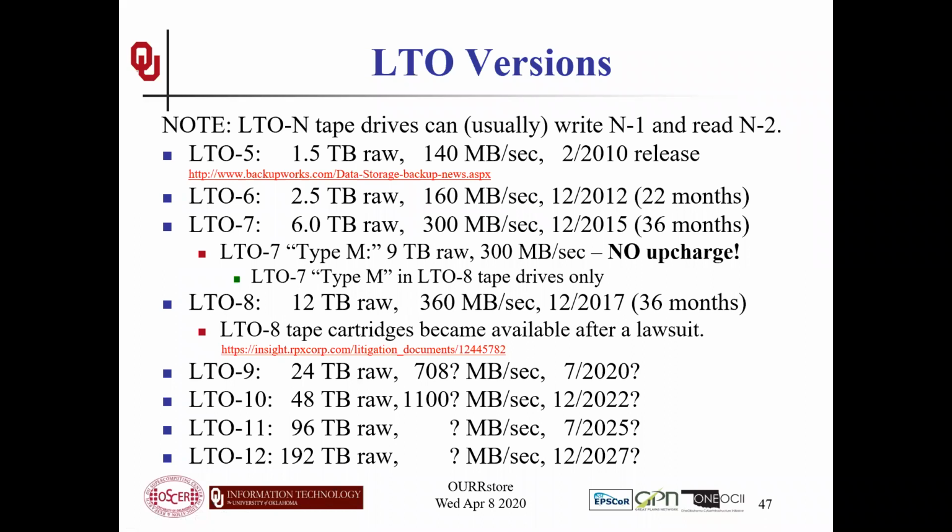LTO11, again, doubling the capacity. We have no idea what the speed will be. It's sort of increasingly speculative what the date will be. And LTO12, again, doubles the capacity. No idea of speed, speculation on the date.